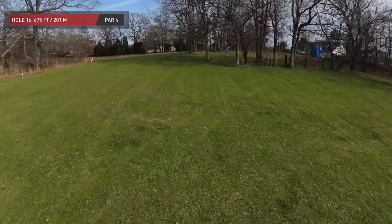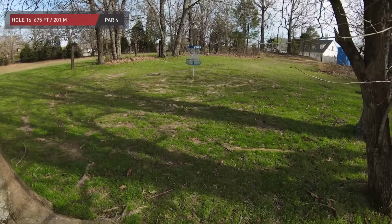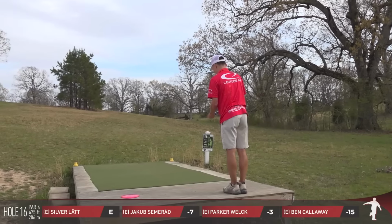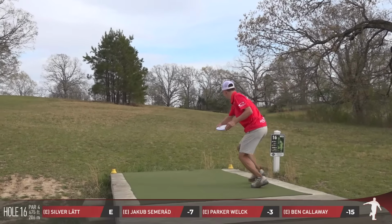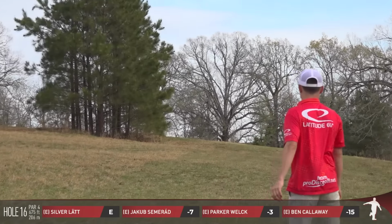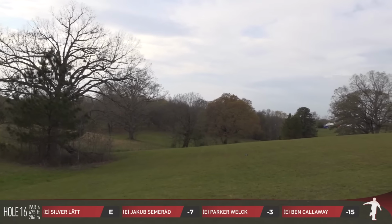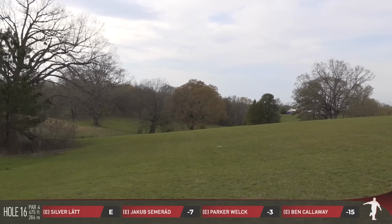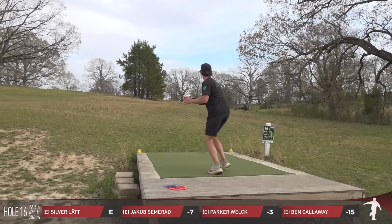But hole 16, this is kind of an elusive hole to get, I feel like, just because of the second shot. The first shot is really nothing in the way. You're just throwing a hyzer or a straight shot kind of in the middle. But the second shot, we saw that wall of trees, and there is OB to the left as well. You get through it, you get a birdie. You don't get through it, you're putting from circle 2 with obstruction. It's pretty difficult.